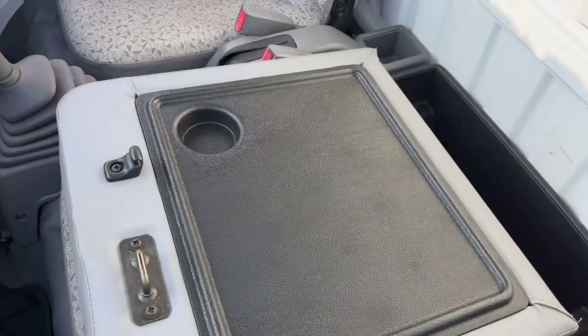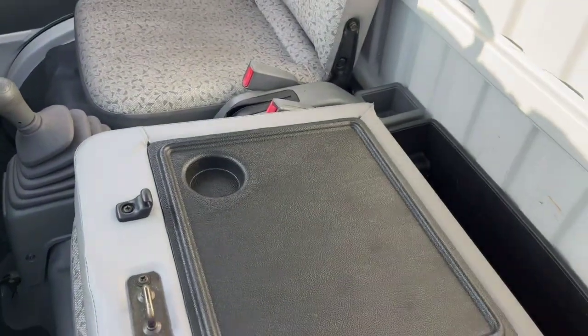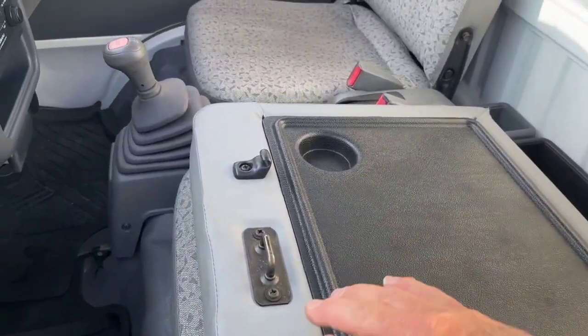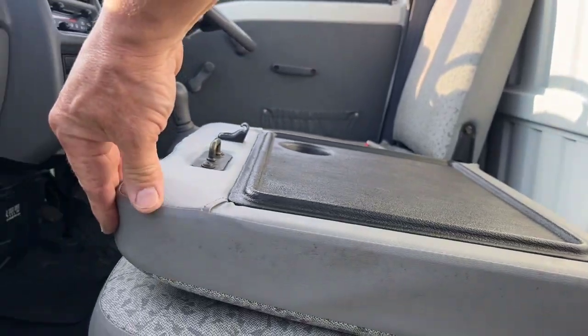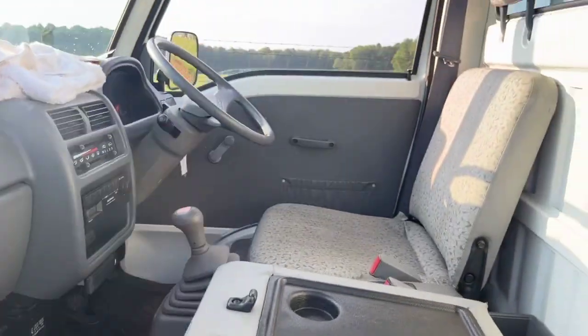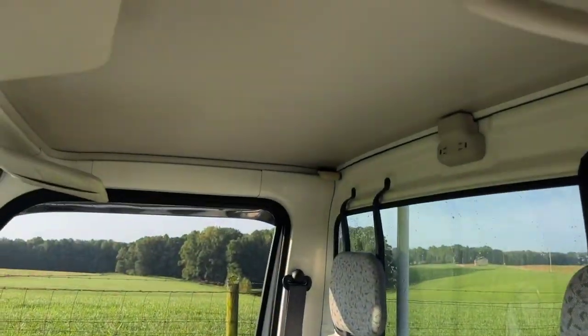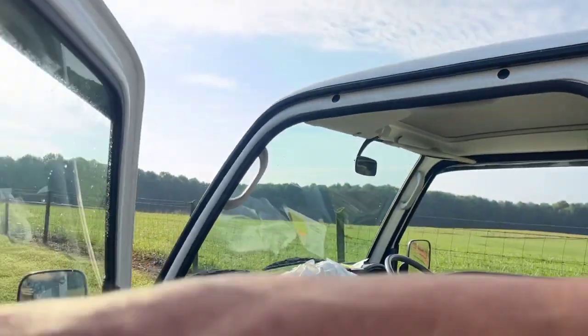Nice. Oh, and that's your drink holder. So if you don't have a passenger, you kind of put your coffee there, but in reality, it's still a little angled up. Maybe, I don't know. So nice, beautiful, beautiful. Nice headliner too. All right, let's go around to the other side.